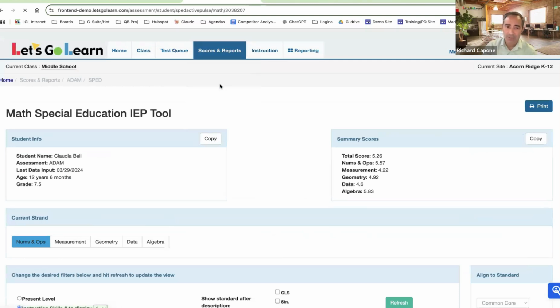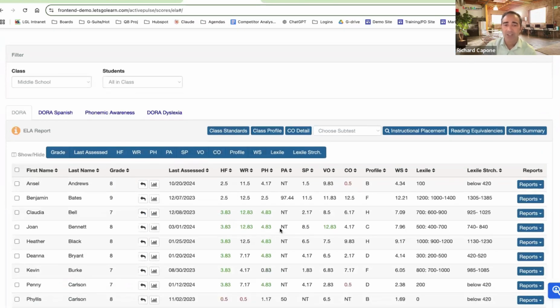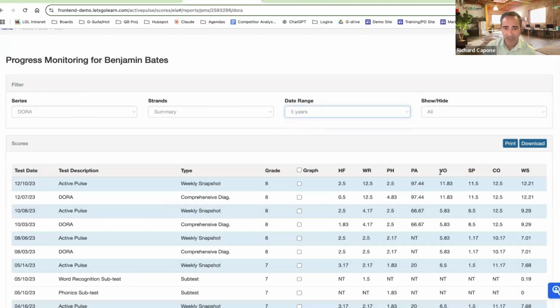We get a lot of schools who say, we're not doing a good job of progress monitoring. And I showed you how you can queue up those quizzes, but I'm going to show you how the data looks. And if I look at Benjamin here, I'm going to click on the graph. Benjamin has taken multiple tests over the years.